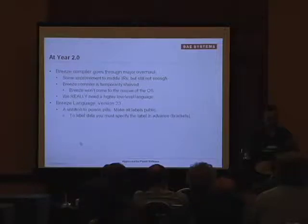Breeze, at this point, it's just every week a new major version of Breeze is coming out. So we have a solution to poison pills. And the solution to this poison pill problem was kind of counterintuitive, but they went with the idea of using public labels. So every time you label a piece of data, that label is public information. But the trick here was you have to specify the label in advance of labeling data. So before you label a piece of data, you have to specify the label, and you can't look at any of the secrets in that data, or you can't compute on any of that data. So everything has to be done up front.